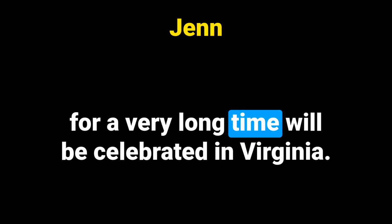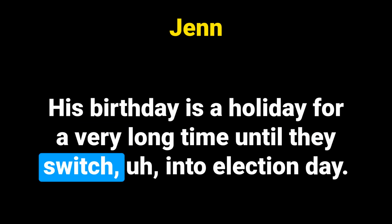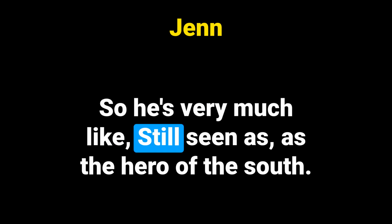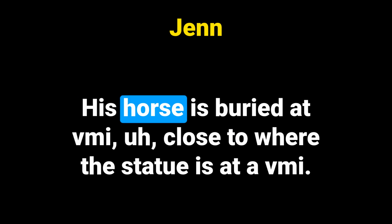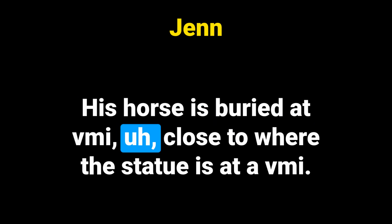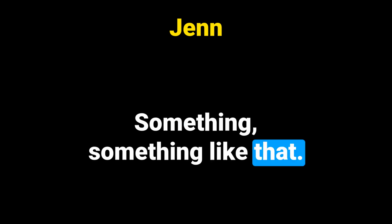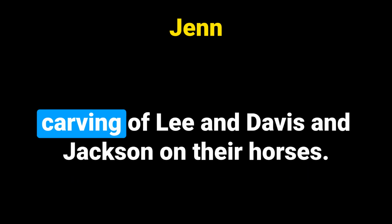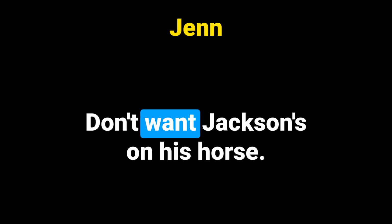Stonewall Jackson for a very long time will be celebrated in Virginia. His birthday was a holiday for a very long time until they switched it to Election Day. Oh, interesting. Yeah. So he's very much still seen as the hero of the South. And if you go into VMI, that area, his home is still preserved. You can go visit his home. His horse is buried at VMI, close to where the statue is. What's his horse's name? I think it's Old Sorrel or something like that. And if you ever go to Stone Mountain, they have the carving of Lee and Davis and Jackson on their horses. Oh, really? Yeah, Stonewall Jackson's on his horse.